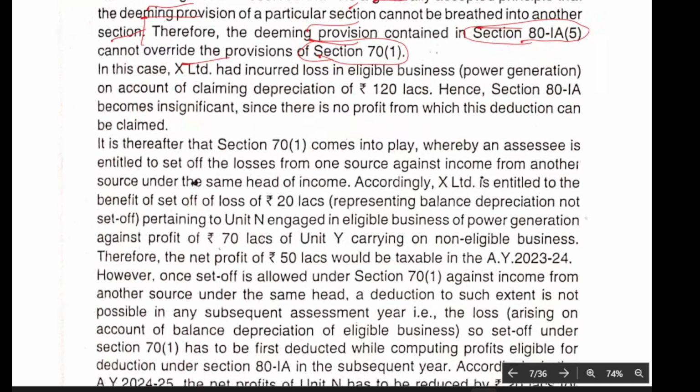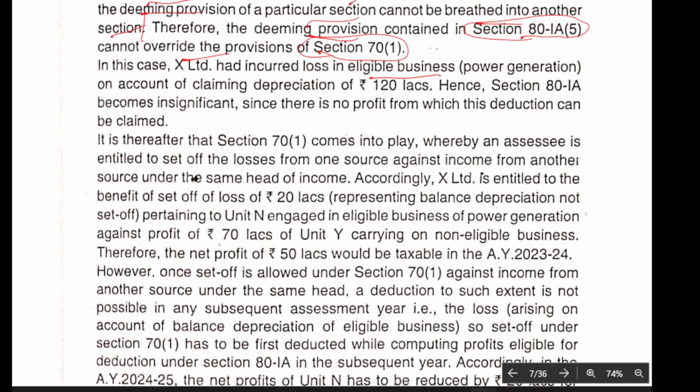In the case, X Limited has incurred a loss in the eligible business of power generation on account of claiming 120 lakhs depreciation, and 80IA became insignificant. Since there is no profit from which deduction can be claimed, section 70(1) comes into play, where the assessee is entitled to set off losses from one source of income against another source of income in the same head. It is not a different head, it is the same head. Accordingly, X Limited is entitled to set off the loss of 20 lakhs, representing the balance depreciation not set off.